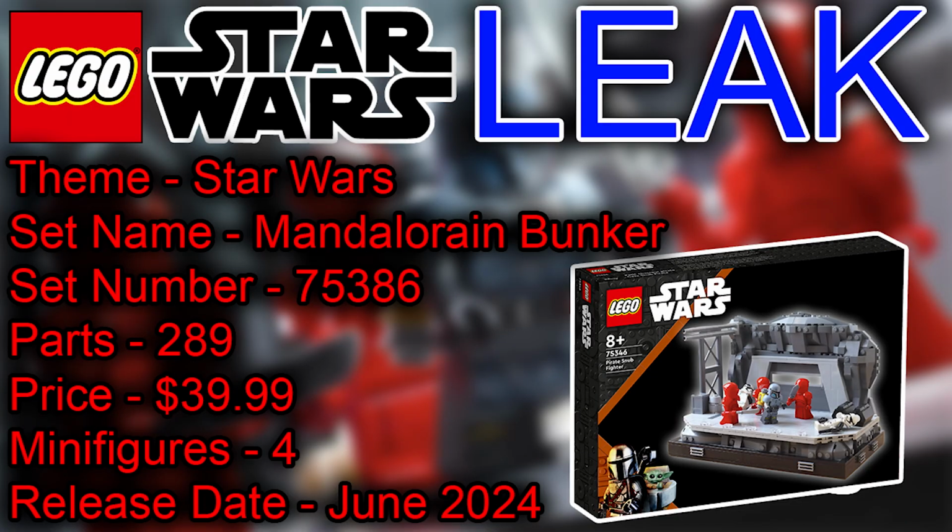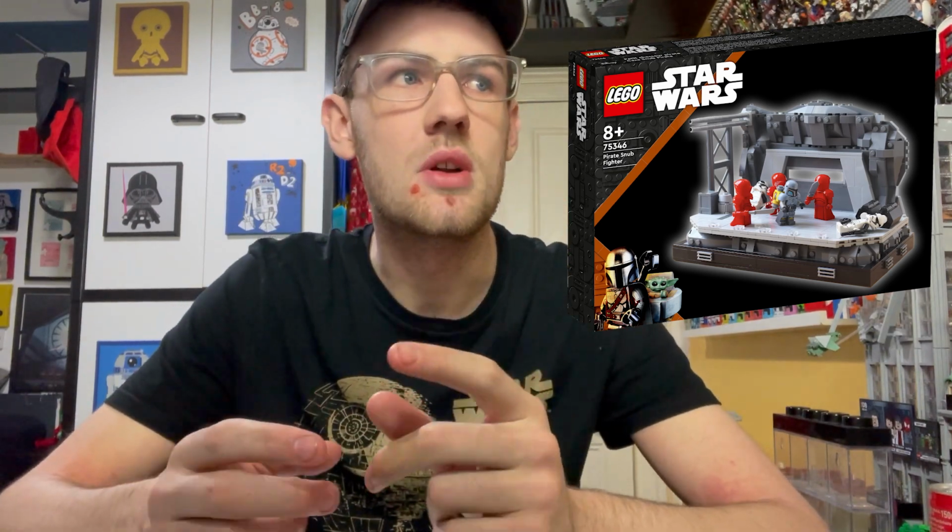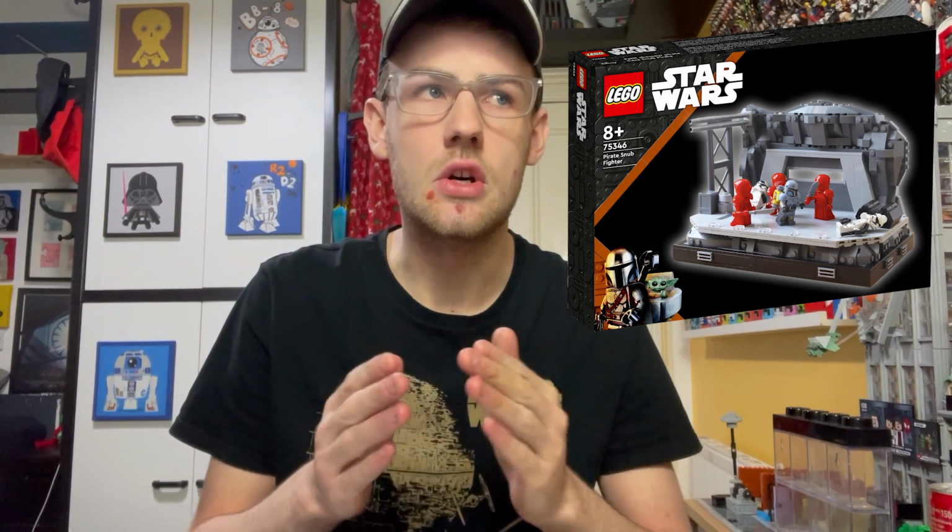So everything's been straightforward so far, but we're coming towards other ones that aren't going to be as straightforward, and it's this one here that interests me probably the most, and it's set number 75386, the Mandalorian Season 3 Bunker. Now that is a placeholder name, that is not going to be the final name, but it's going to be a bunker of some type or other. We have a brief description of the functionality of the set, so we'll go over that briefly, but it's going to cost you $39.99, 289 parts, so it's going to be slightly smaller scale to what you see on the screen in terms of the mock that I've done there.